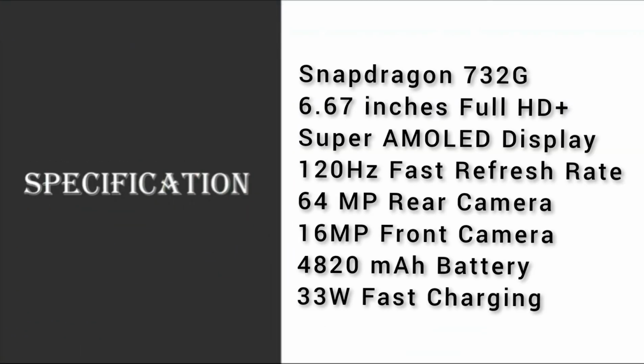The specifications of Redmi Note 10 Pro are Snapdragon 732G, 6.67 inches, Full HD Plus Super AMOLED display, 120Hz fast refresh rate, 64 megapixel rear camera, 16 megapixel front camera, 4820 mAh battery, 33 watt fast charging.